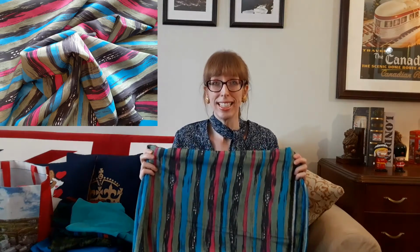That was fine because I got 25% off, which meant that this Natural Beauty fabric that was $30.80 for 3.65 meters was now $23.10 for the piece, and that broke down to $6.33 a meter.